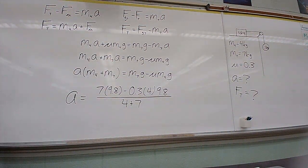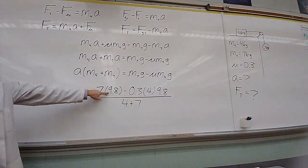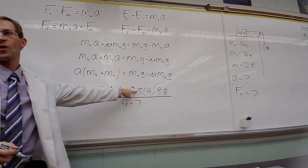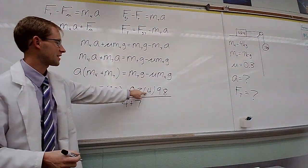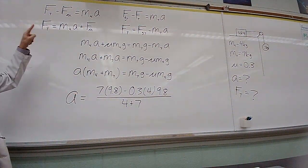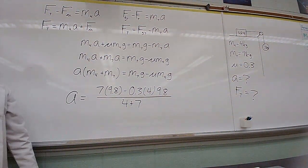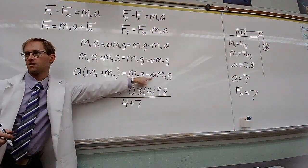All right, I'll give you an explanation. We got the 7 kilograms. We got 9.8 meters per second squared. 0.3 is unitless because it's the coefficient of friction. 4 kilograms, 9.8 meters per second squared. Kilograms on the bottom. Is that symbol friction? Yes, that's the coefficient of friction.